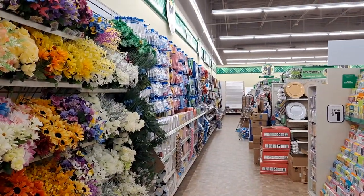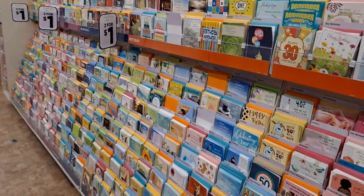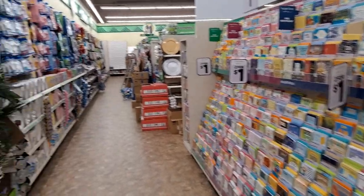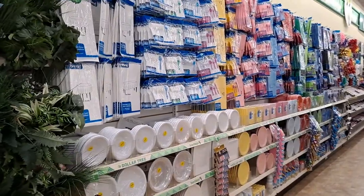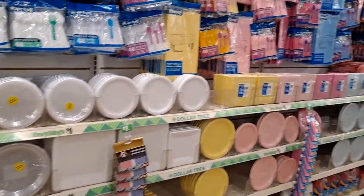Just look at that. There's something as a shopper that is very aesthetically pleasing to me to see all this order and organization. Look at this. And it's like this through the whole store, guys. That was one of the reasons I wanted to come back.